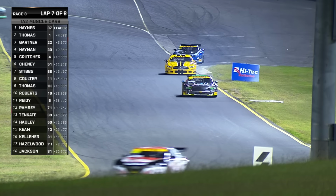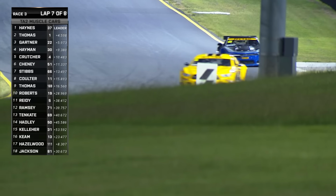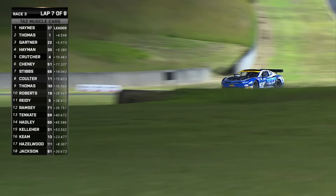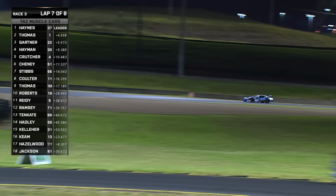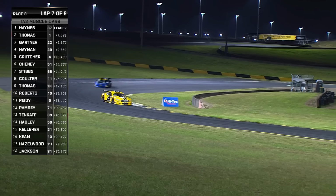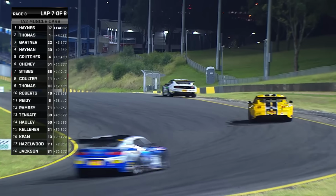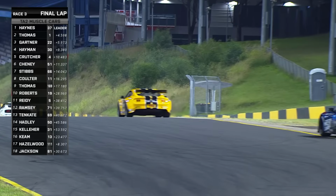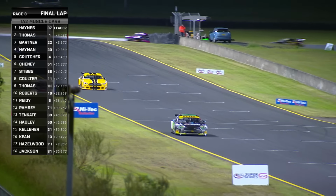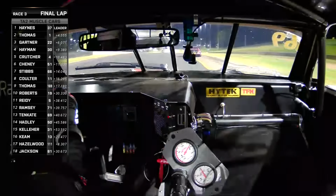That was what Demain was saying. It's just so hard to get your head around. When you get into a corner, you've got to wait for the car, then get back on the throttle. But he's doing a much better job, that is for sure. We're at lap 7 of 8. We have one more race to go later on tonight around 8:55 for the fourth and final race of round 1 of the TFH Hire Australia TA2 Muscle Car Series, framed by Hytec Steel Framing.